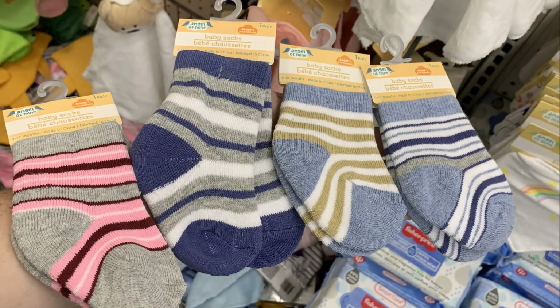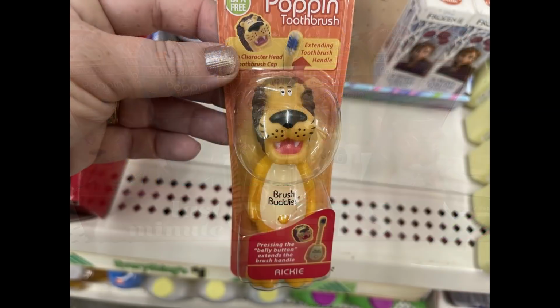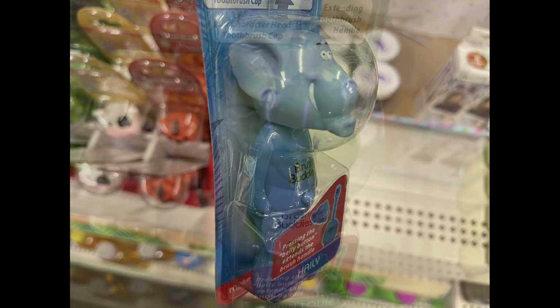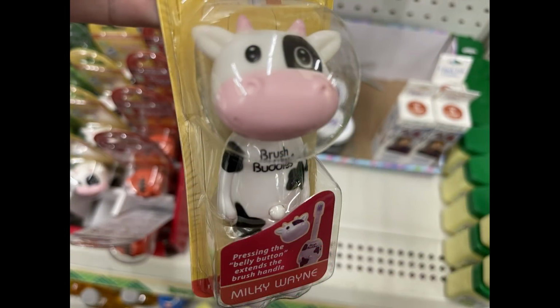I also found these new last minute gift sets, which were the pop-in brush buddies. So it's a toothbrush. You push the little button on the tummy and it makes the toothbrush pop up out of the handle. And they had a lion, an elephant, a frog. You could also get one that looks like a cow, and then this last one here, which was a tiger.